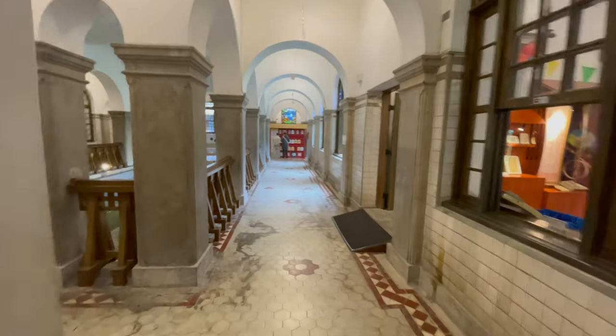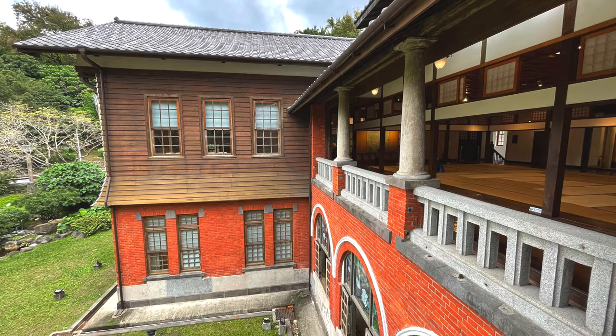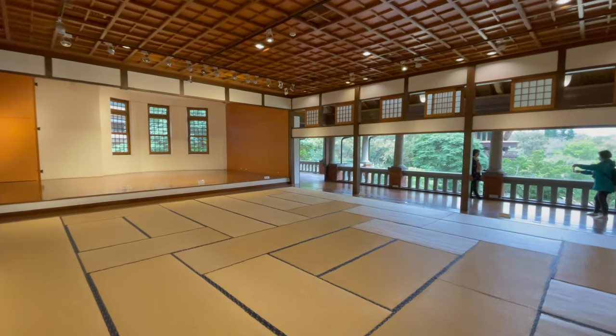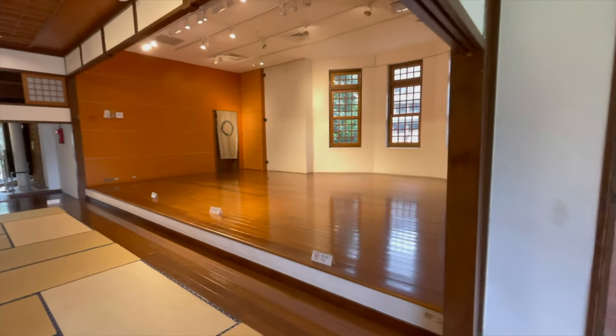Beitou Hot Spring Museum. And you look around, it's quite awesome. I mean, look at this soaking plunge right here. In so many ways, this area reminds me of Hakone in Japan. You walk through these small streets and you have all the hot springs, but this facility right here, which is now a museum, you can just tell back in the day, it was just phenomenal. Really beautiful. And just the setup of all the plunges, the hot and the cold, makes me want to go back to 1945 and enjoy this place. It's a functioning onsen.